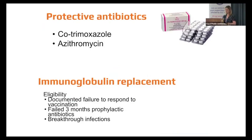So what else can you do? Protective antibiotics. Obviously, there's an increased risk of some rare types of pneumonia, particularly something called PCP. So cotrimoxazole is important. And some people need to have maintenance antibiotics for recurrent bacterial infections. And then the other thing, of course, we can do, as I said, up to 85% of folk with CLL will end up with low antibody levels. And those people who are getting recurrent infections, immunoglobulin replacement can be very helpful and beneficial. There are quite strict rules about who can qualify to get this treatment, which I've put down here.